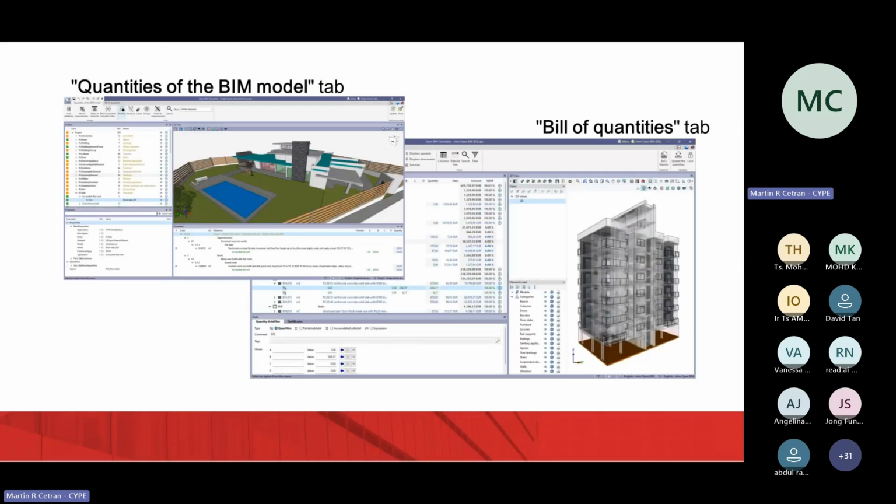So in the Open BIM Quantities, we have two parts of the program. We have one tab, which is called the Quantities of the BIM Model tab, and then we have another tab that's called the Bill of Quantities tab, right? The Quantities of the BIM Model tab has basically three main features. The first one is a really interesting BIM explorer.